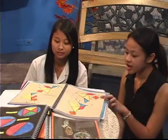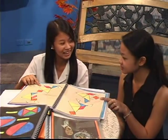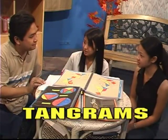Here are other artworks I want you to see. Hey, these look like people. And these look like animals. And these artworks are made up of tangrams. Tangrams? You are familiar with jigsaw puzzles, right?